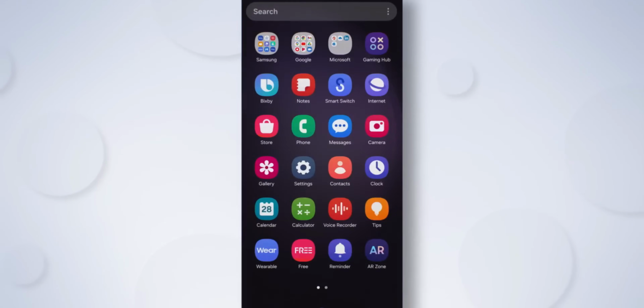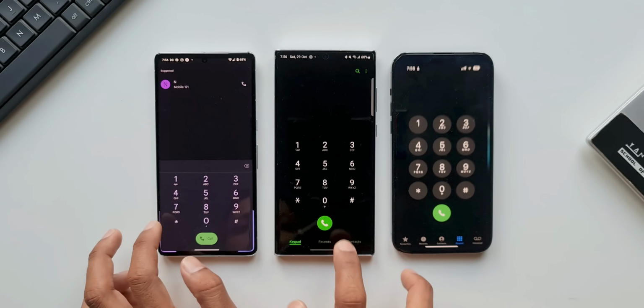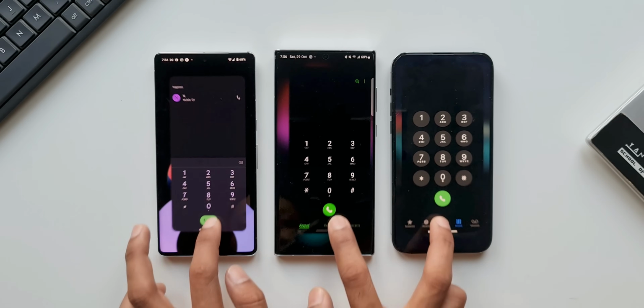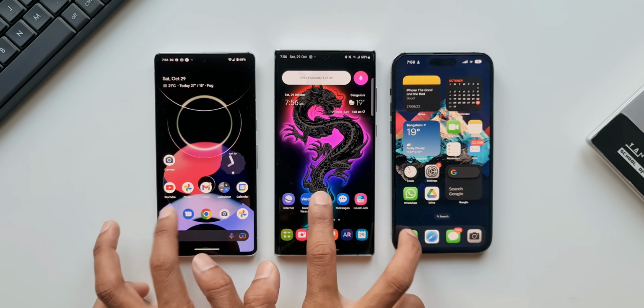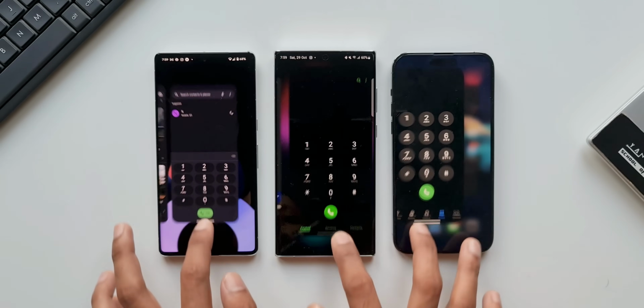Then we got brand new and enhanced animations. I really hope the animations are going to improve this time. We do have good animation on One UI. However, I would like to see something like Pixel or iOS kind of animations which are very smooth. And even today, we don't see that smoothness and transitions on One UI.